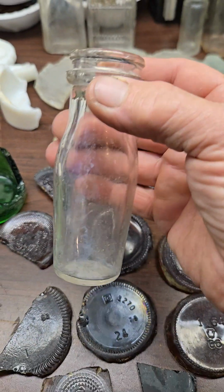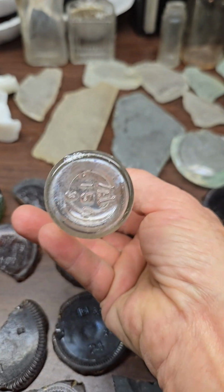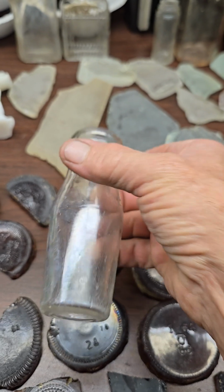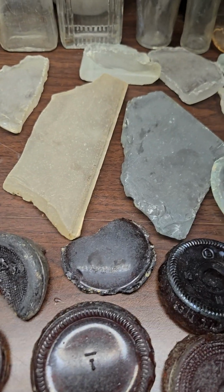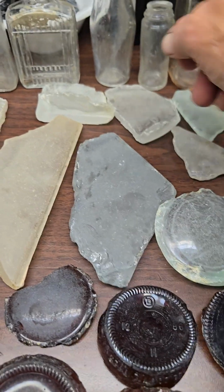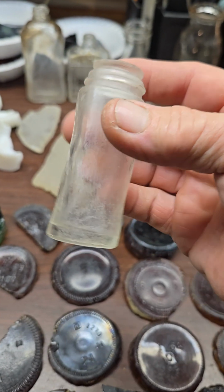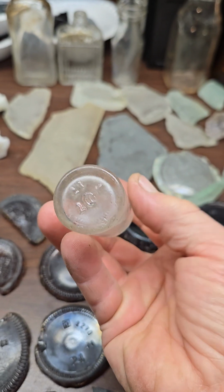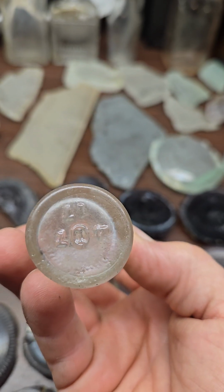And this little guy, I don't know if that's like a little milk or what. Like a baby milk. Or maybe something else was in there, but it's kind of cool how the sides taper down. This thing had to have been burned. It's warped and everything else.